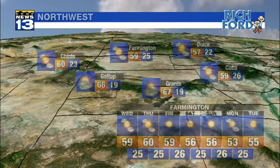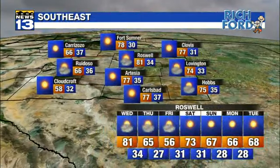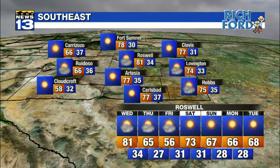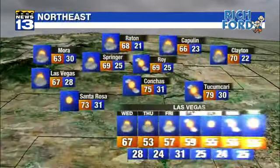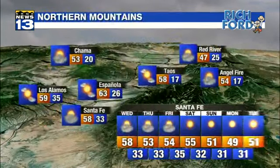67 in Grants, 66 in Gallup. Southwest, mid 60s in Quemado. The rest of us pushing low 70s. And as far as what's going on in the southeast, we're talking upper 70s to low 80s, soaring above seasonal averages for this time of year. But check out tomorrow's high, down to 65 behind cold front number 1. Northeast, in those upper 60s to mid 70s, we are cooler tomorrow by about 15 degrees, and we'll hold those 50s in Las Vegas through the weekend.